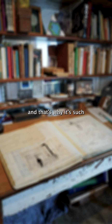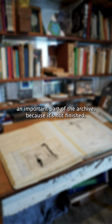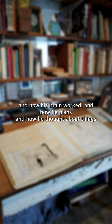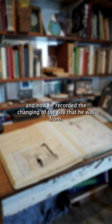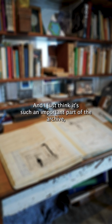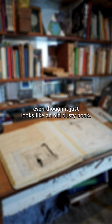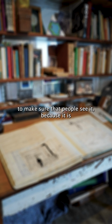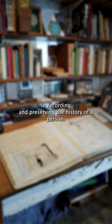And that's why it's such an important part of the archive, because it's not finished. It's an insight into how he worked, into how his brain worked, into how he planned and how he thought about things and how he recorded the changing of the city that he was from. And I just think it's such an important part of the archive, even though it just looks like an old dusty book. And I think it was a great choice to have that sitting out on the desk to make sure that people see it, because it is so important into understanding how Alasdair worked. I think that's invaluable in recording and preserving the history of a person.